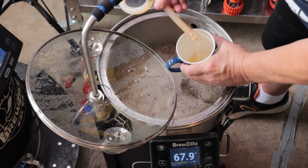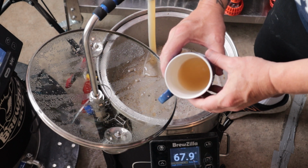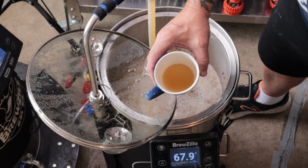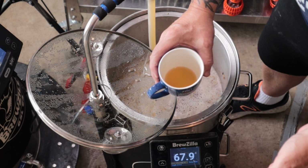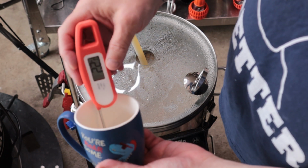And take a little pH reading. You don't have to, but at least if I do it, you'll know. If you've got the same water as me and my calculations are right, you don't have to worry so much. I'm going to whack that in the freezer for about 15 minutes. 10 minutes was enough. Got me down to 22 degrees.